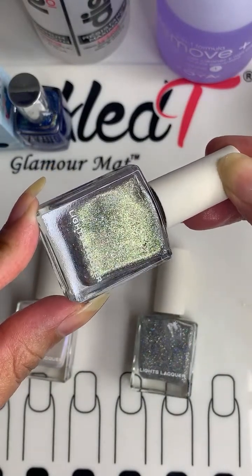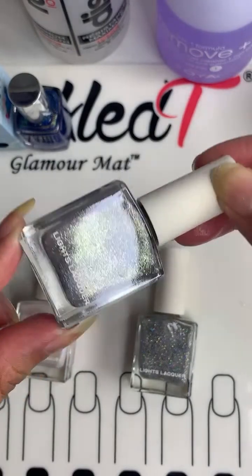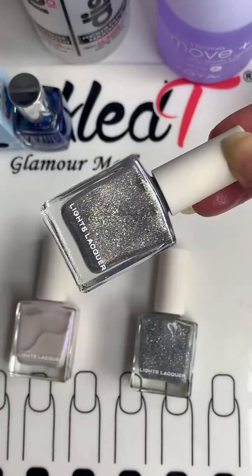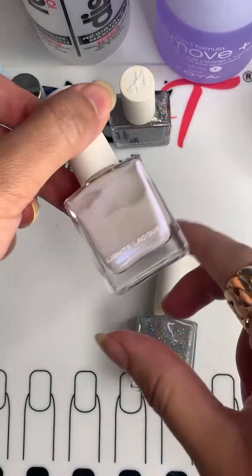But actually, you get really good coverage in just two coats. So again, if you want me to do a live swatch of this one, I can definitely do that. But let me know in the chat. And then this one too.